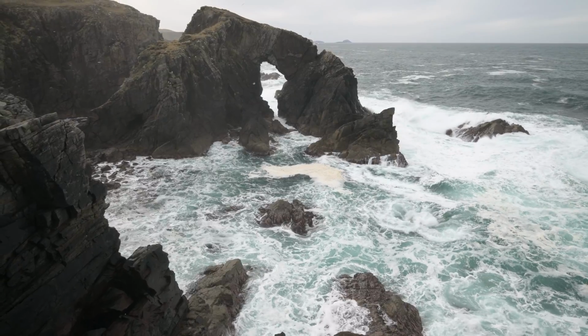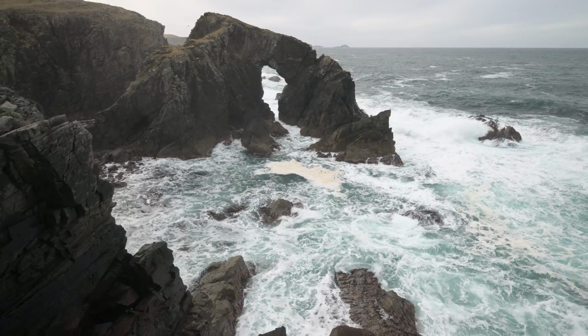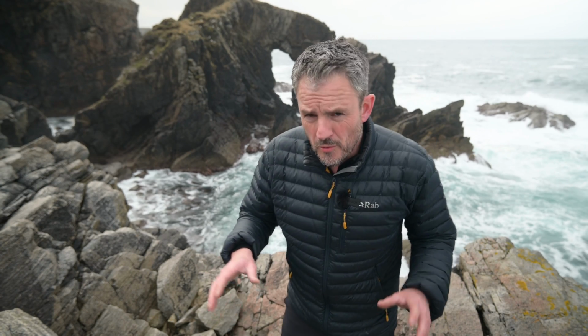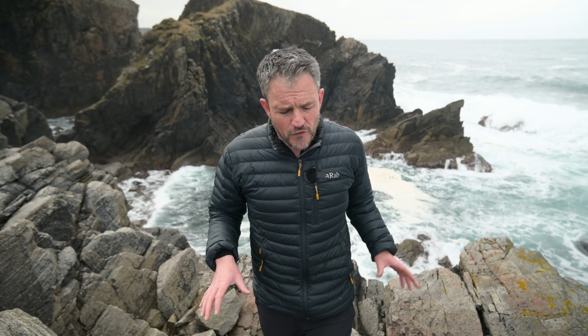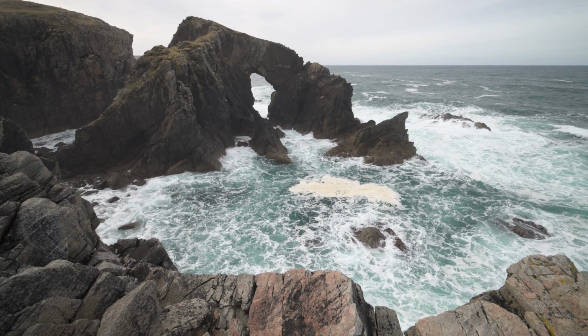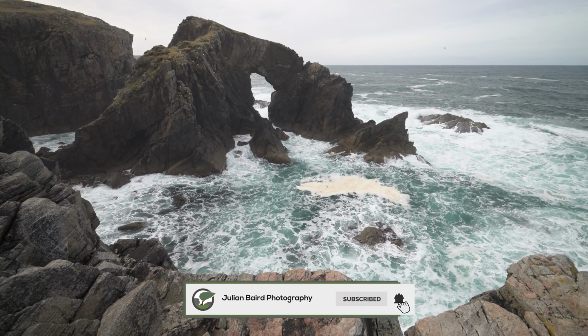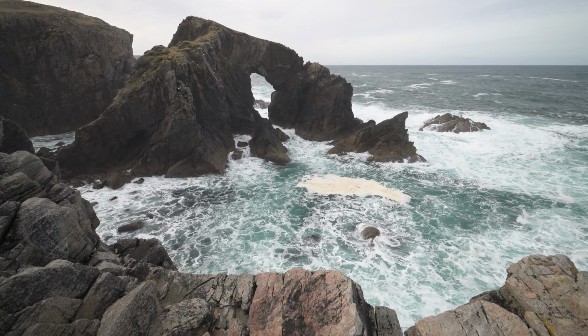So when you come here, there are a couple of different viewpoints. Obviously, your main focus in the composition is the archway, and depending where you stand, you'll get a slightly different view. So where I'm stood at the moment, this is going to be my first composition. I'm going to shoot it quite wide, because I like these lighter rocks here in the foreground, and then we've got the rock arch set in the background.